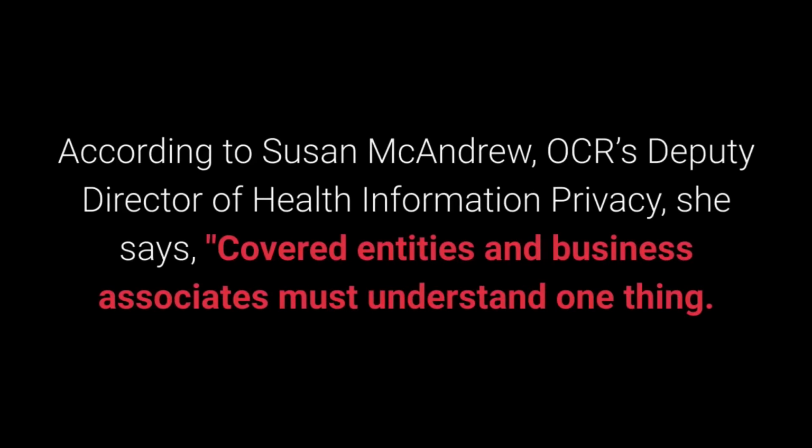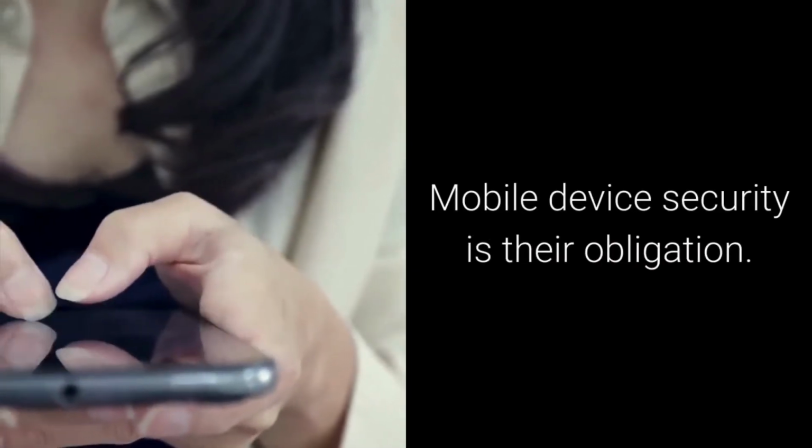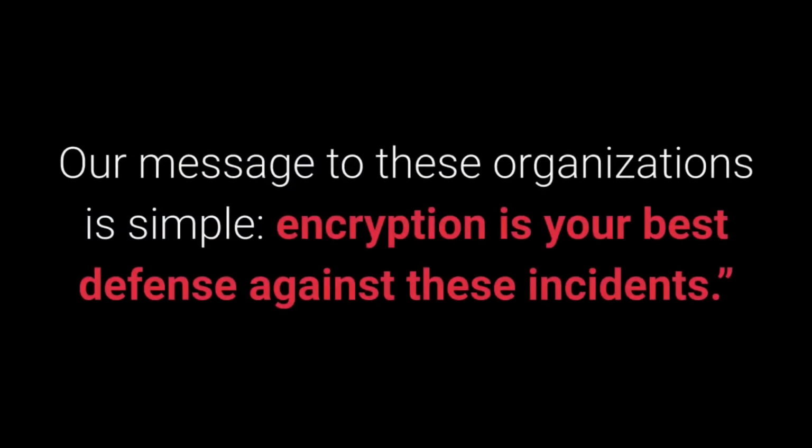According to Susan McAndrew, OCR's Deputy Director of Health Information Privacy, she says, covered entities and business associates must understand one thing. Mobile device security is their obligation. Our message to these organizations is simple. Encryption is your best defense against these incidents.